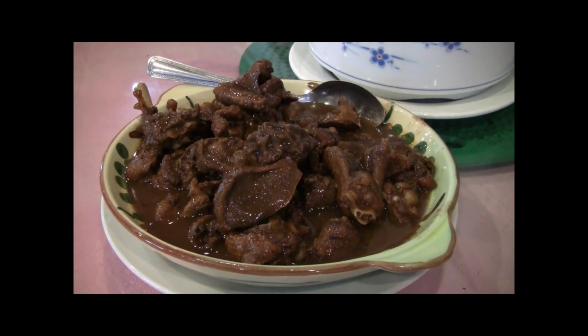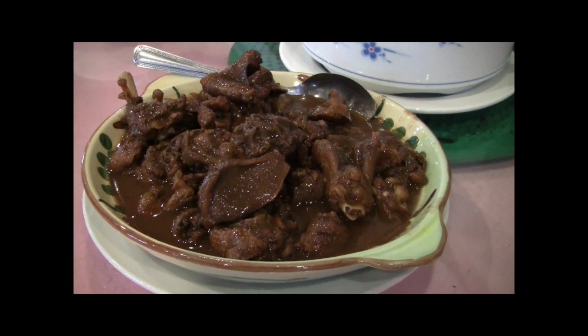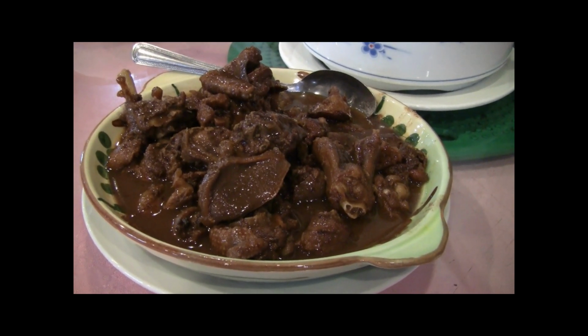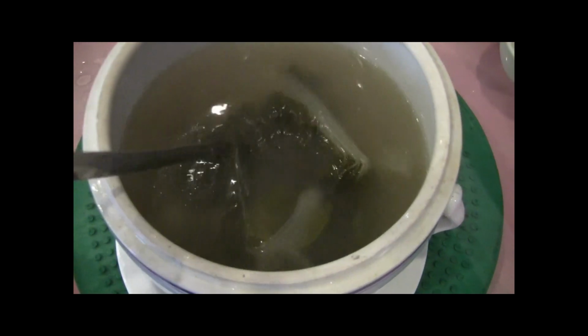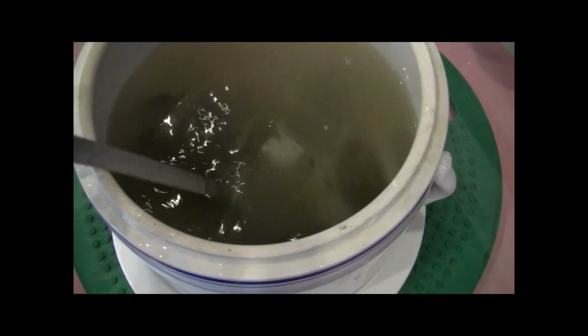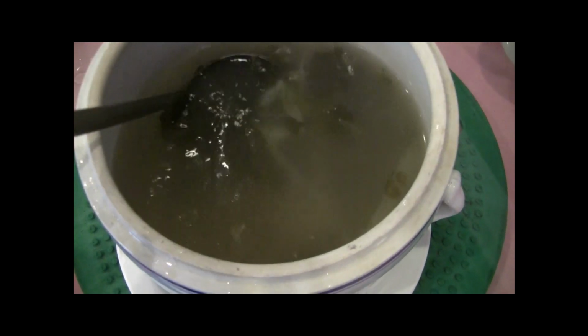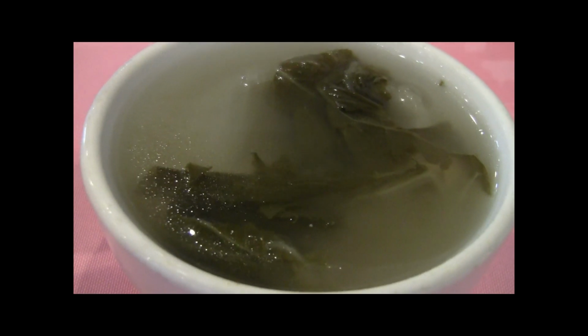Home-style cooking with stewed type of goose. It looks pretty good. Lots of sauce and it looks very, very tasty. So this is a very traditional soup. We got a big pot here. So this is in our hotel dining room here. So you get traditional greens in a nice broth. This is a bok choy soup, really a traditional type of soup.